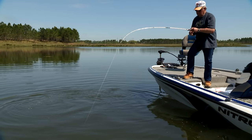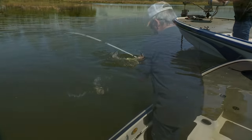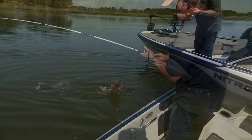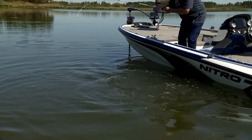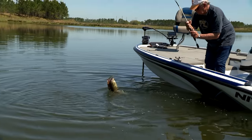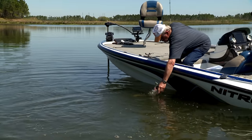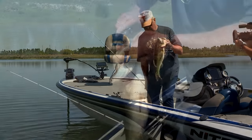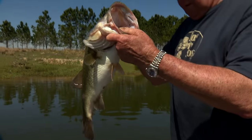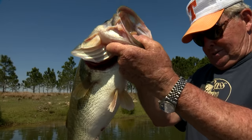You going? Stripping that drag, I know that. Oh, look at that big old fat bass. Barely hooked. Barely hooked. Come here. Come up here. Wow! There it goes. Who are you looking at? Who are you looking at?